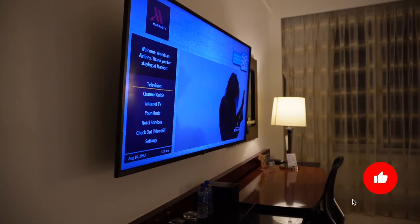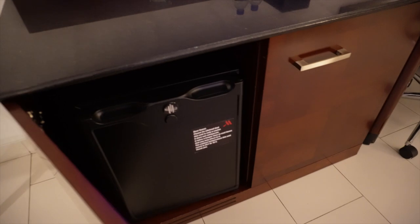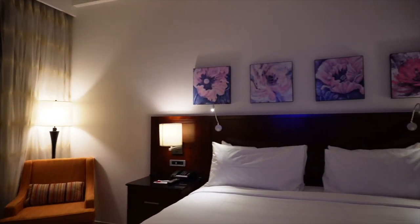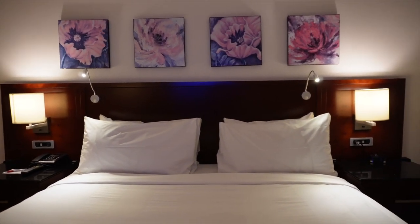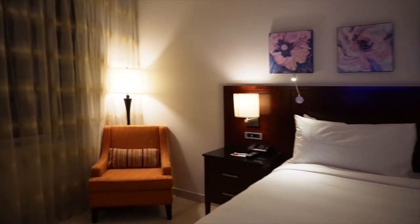We have our TV, our desk, our complimentary water, mini fridge, most likely is under here, yes, and just extra storage spaces here. I'm gonna meet one of my crew members downstairs, so I'm trying to hurry up but still get you all the information that you need. And of course, our lovely bed. You guys know how I feel about these beds that have side tables and lights incorporated. I think it's so smart, and I'm definitely gonna do that for my room in Jamaica. I just love how it looks.